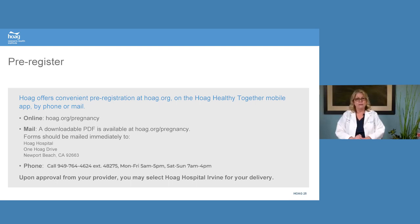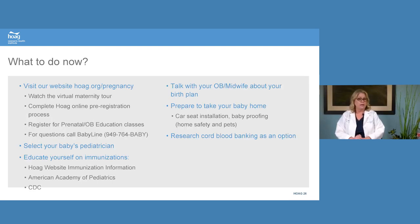Let's make sure you get that car seat installed safely and do any baby proofing you need at home and deal with any safety concerns at home or with pets. And then, of course, you can research cord blood banking as an option for you.